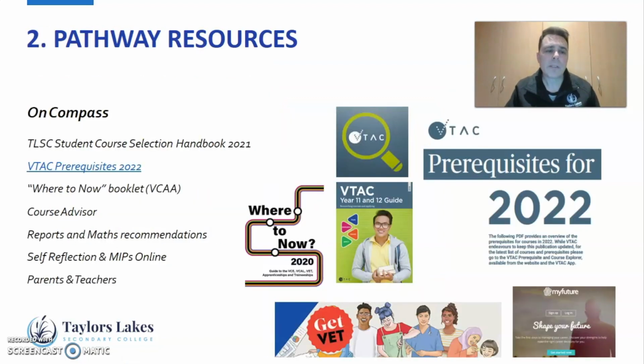Okay, moving into the second part of the presentation, just making sure that we've got an increased awareness around some of the pathway resources that are available to support students. So you can see on the screen with some of the graphics that are there, and also on the left-hand side, some of those resources that are available to students and families on campus.